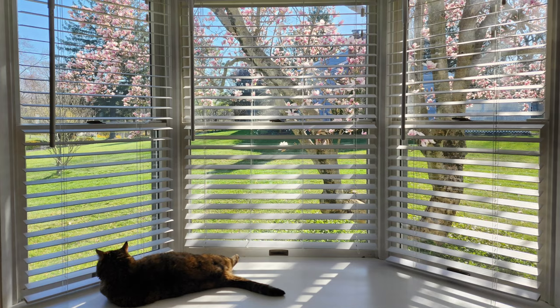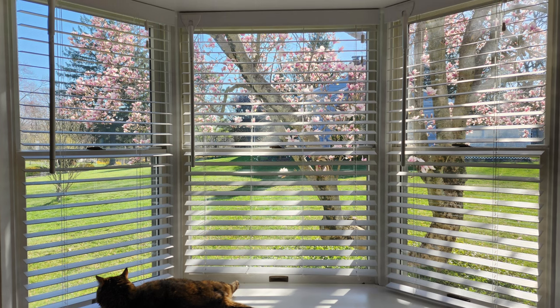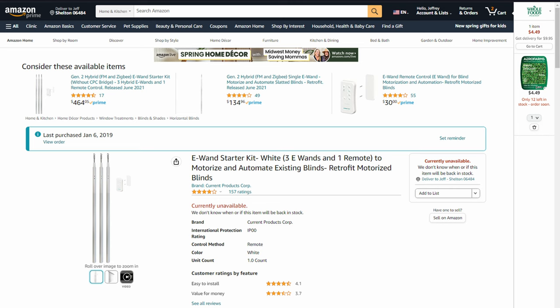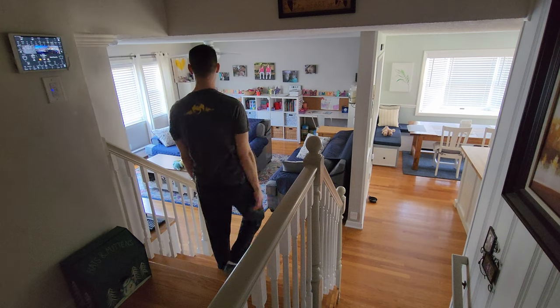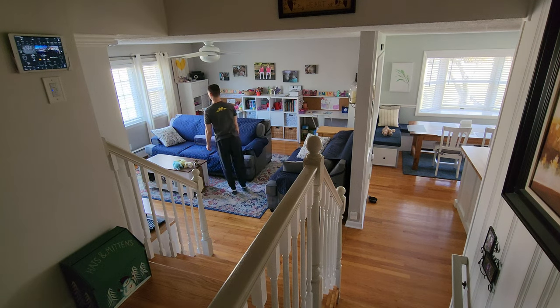When you think home automation, it's impossible not to consider window treatments. After installing the Konnected panels, I picked up 6 eWands in 2019. The eWand is a wand that fastens to the top of your blinds and replaces the original wand. They're quite universal, and the 2 kits allowed me to treat all the windows in my lower level. I received 2 remotes with my kits.